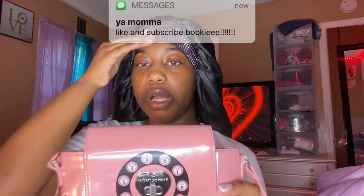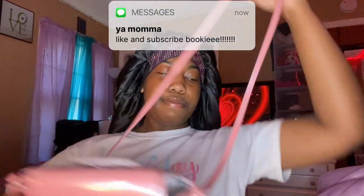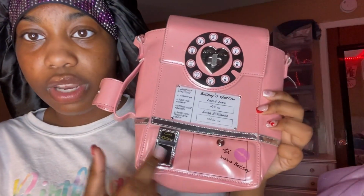I have another Betsy Johnson purse. It's a gummy bear. It came with a phone, like you can Bluetooth it to your phone, and you can call and talk on like a 1969 phone. And yeah, it has this pink strap. It has little telephone accents, like the little call machine thing that they used to have in the 60s.